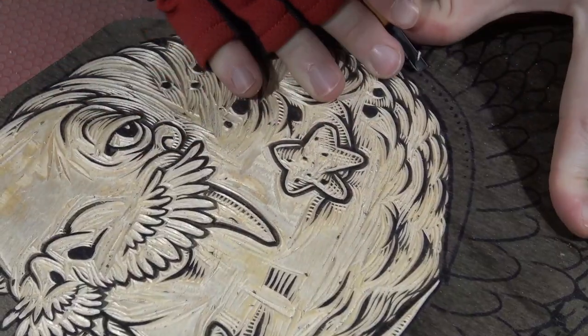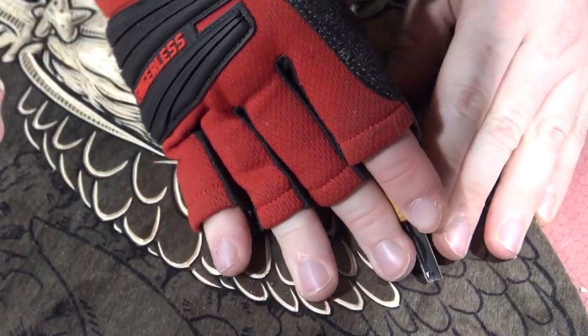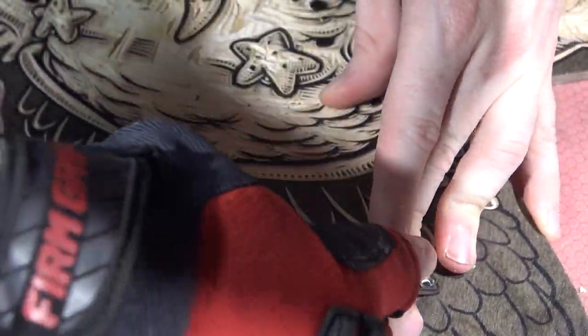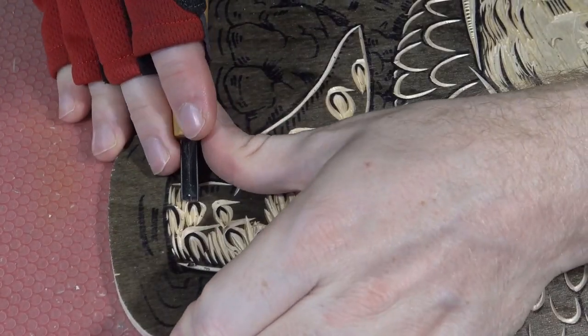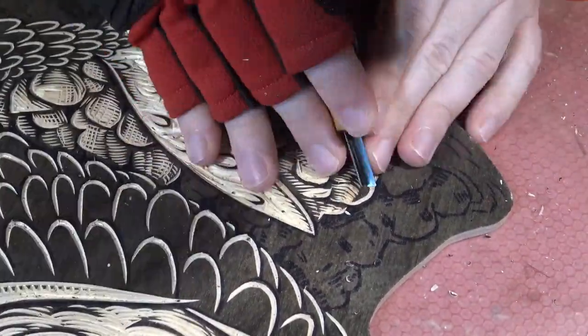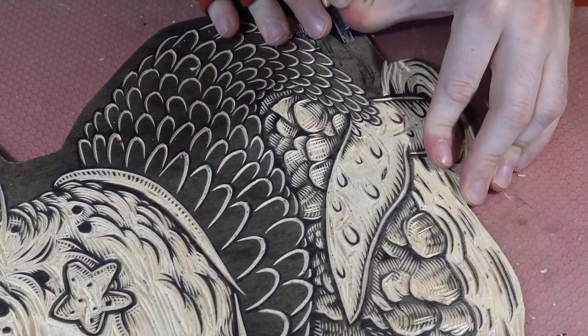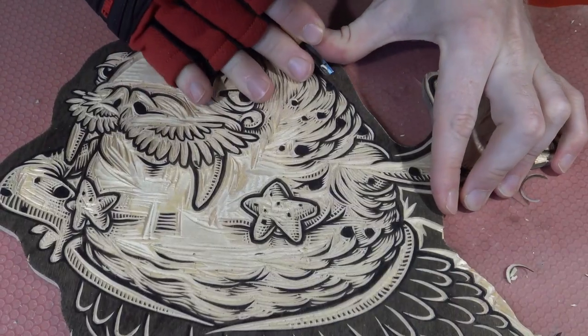Woodcut is one of those processes where every time I pick up my tools, I really feel like the magic of what's happening is going to stop working. And I'm just going to forget everything that I've learned over the past 15 years of carving. I am honestly afraid of that most of the times when I start working.